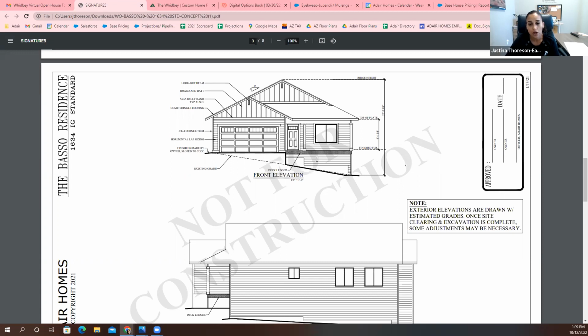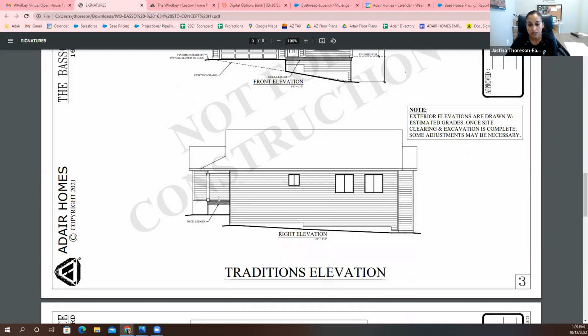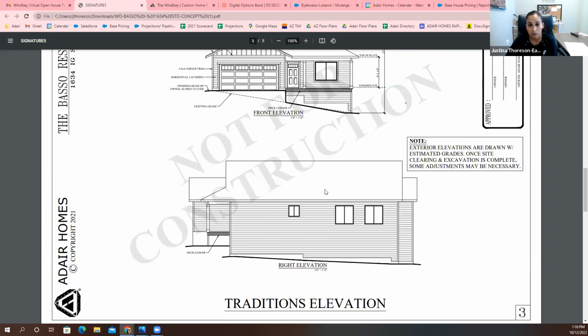What you see on the front of the home here, since your front door is so elevated from the ground, Adair Homes is actually going to provide deck ledger. Okay, so we add that to your order so that you can come in and install your own deck and steps so that you can get to your front door. And you'll also see that this is going to be the right side of the home. There's also some deck ledger there, so it kind of wraps around.